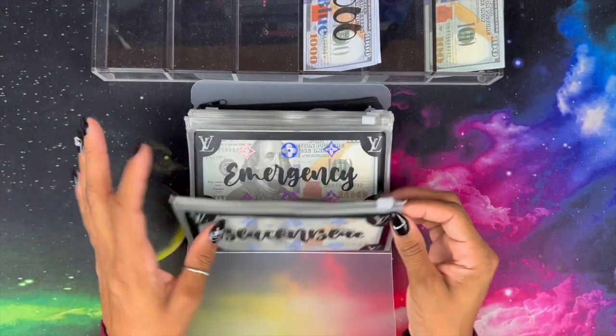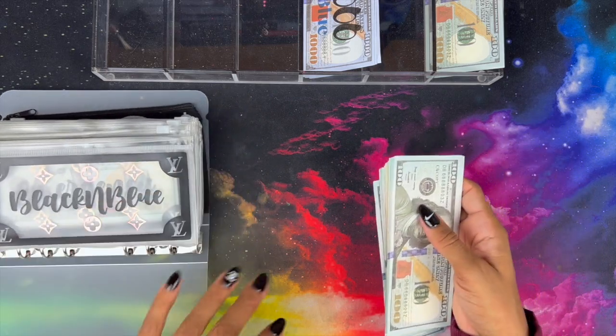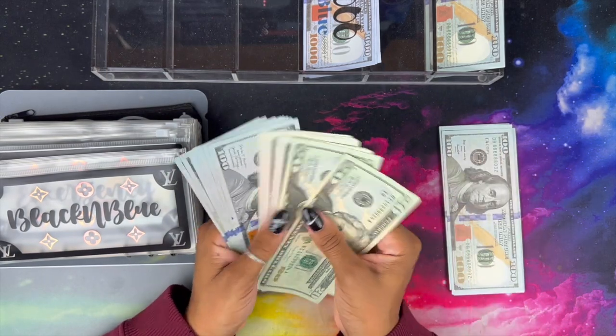Starting off with black and blue. This is my savings envelope. I'm going to move this to the side so that I can count more efficiently. All right, so we've got prop money in here. I'm going to move the prop money here, and then we've got the real money.